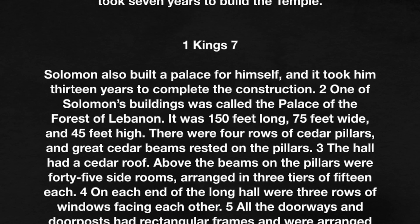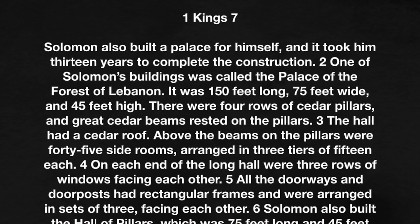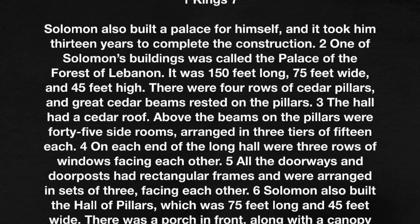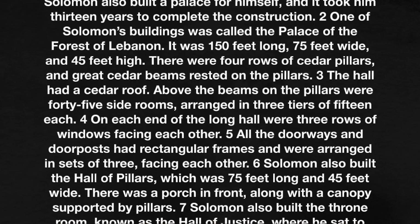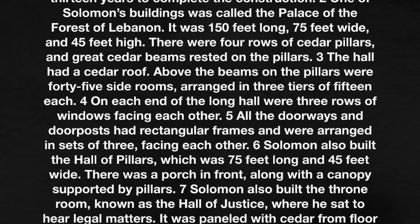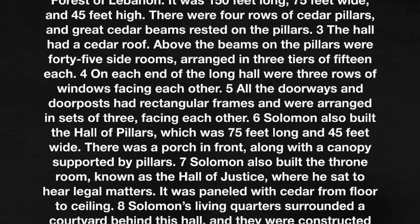Above the beams on the pillars were 45 side rooms arranged in 3 tiers of 15 each. On each side of the hall were 3 rows of windows facing each other. All the doorways and doorposts had rectangular frames and were arranged in sets of 3 facing each other. Solomon also built the Hall of Pillars, which was 75 feet long and 45 feet wide. There was a porch in front along with a canopy supported by pillars.